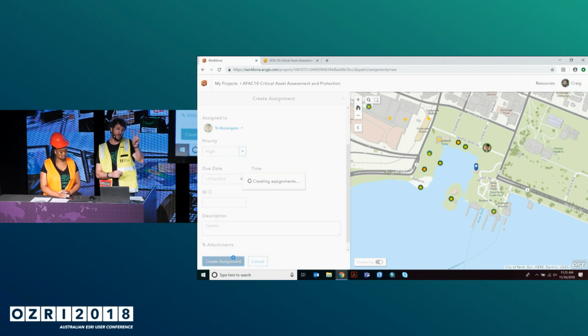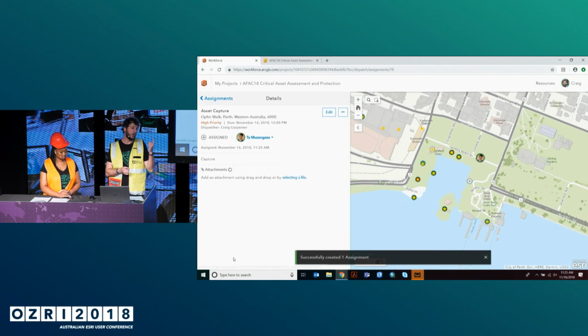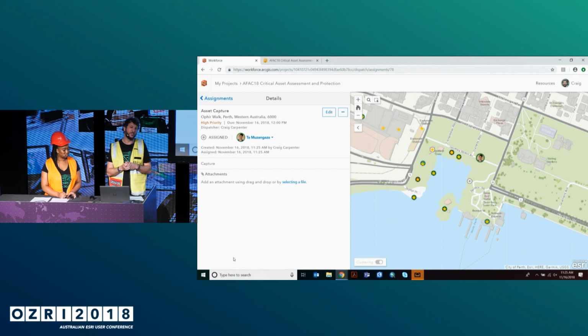So just in summary, I've created 2 activities for Tar in the field. One is to conduct a structural triage on a known asset, and the second one is to capture a brand new asset that we didn't previously have visibility of. So now I'm going to hand over to Tar to show us her field operations to deliver those two activities.